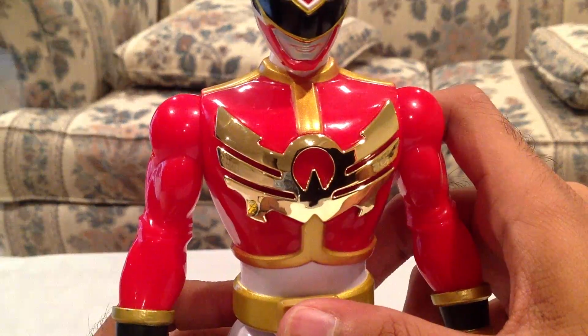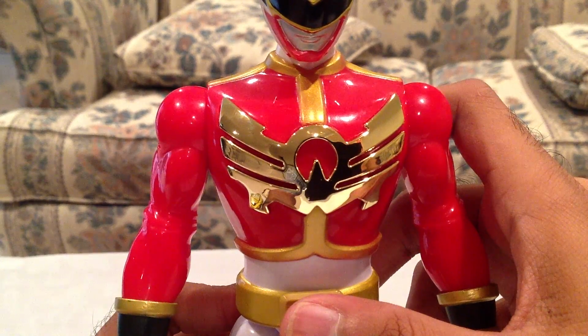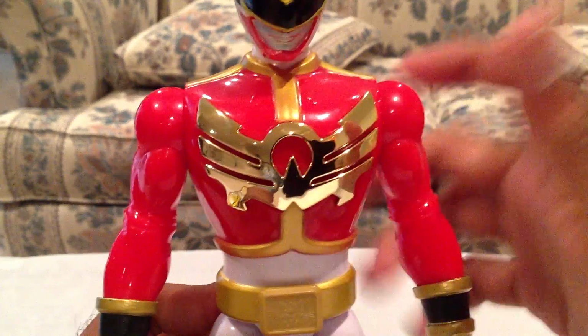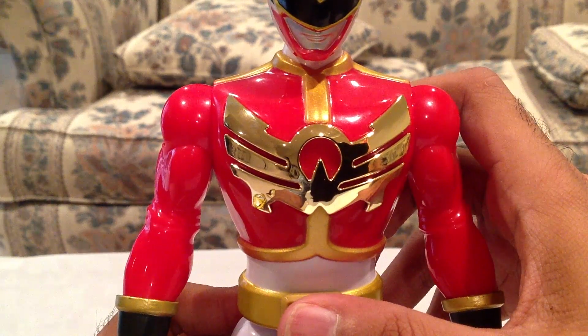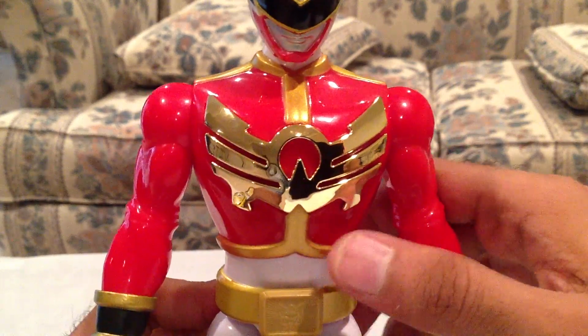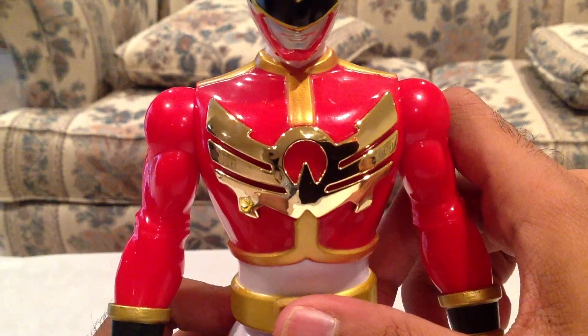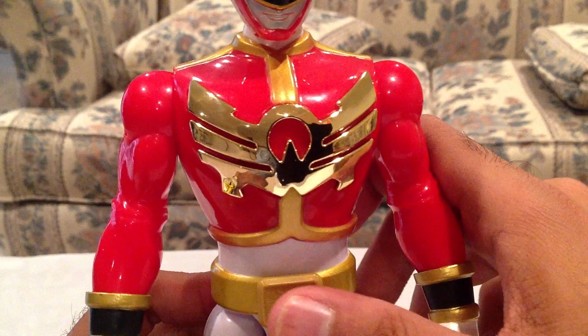So I believe that's 5 or 6 of the sounds. Then there's Sky Power, Energize. I think that's all the different phrases he makes, but there's also the sword clashing sound. There we go. So those are basically all the sounds, and you can just keep pressing it to cycle through.